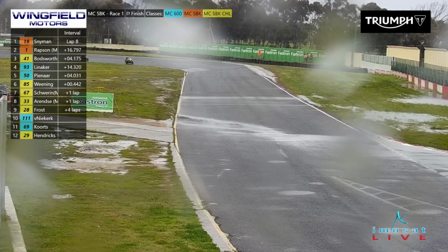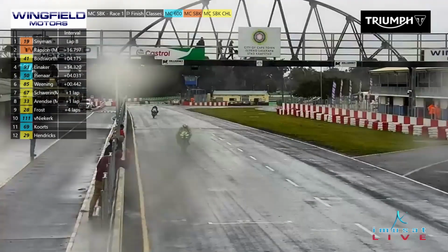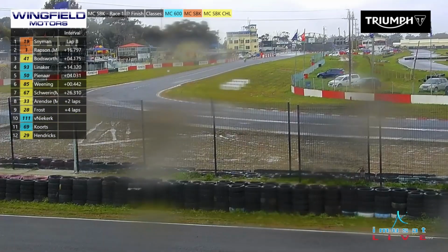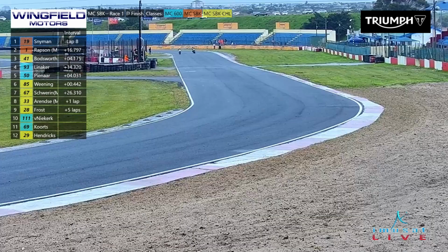I think Wayne Arendse will come through first because he had a lap put on him. Let's watch them as they come to the line now. I think, nope, there we go. There comes Jonathan Schwerin. He will squeeze his way past very quickly and will then take the 7th place finish ahead of Wayne Arendse. Remember, Jonathan Schwerin also 3rd in the master section ahead of Wayne Arendse, who is 4th in the master section. And then Malcolm Rapson taking victory in the masters class ahead of Brad Bodsworth.